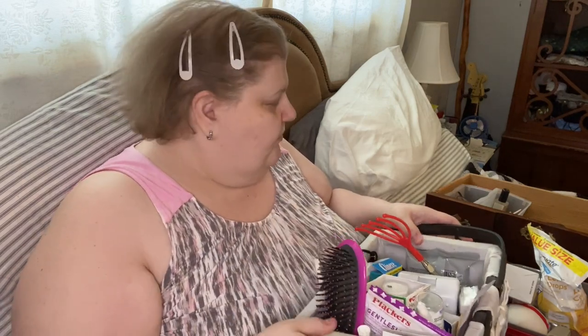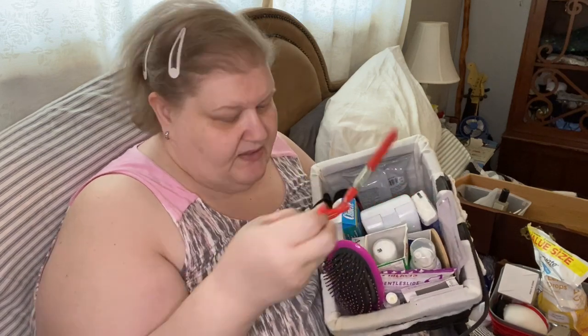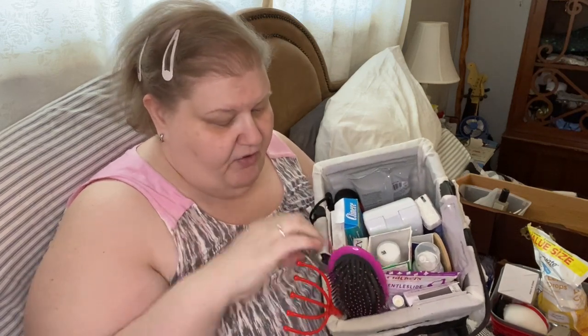The body wipes do have fragrance, so I don't use them on my pubic area, that's what they call it. And then in here I have random things. This is a gentle back scratcher and a hard back scratcher.